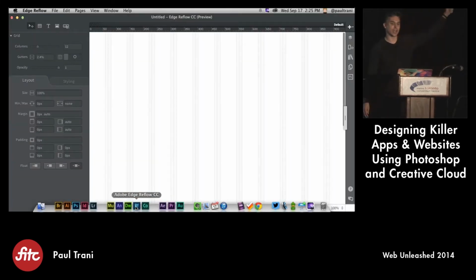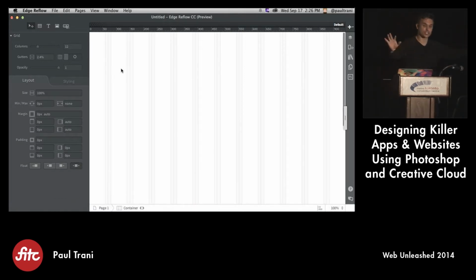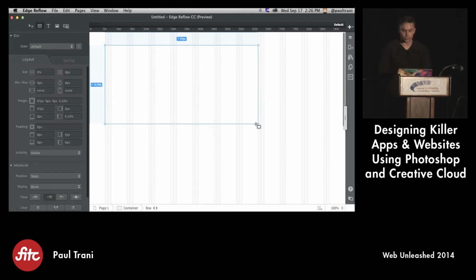So we have Edge Animate, allowing me to create rich animation and interactivity using web standards. And then we have Edge Reflow. This is Reflow. Hey, Photoshop's a little much. It's okay. You know what? You can create your website design or even a prototype in Reflow.